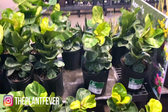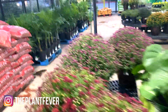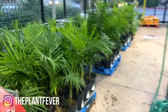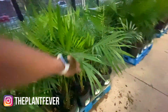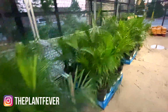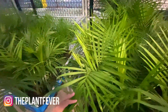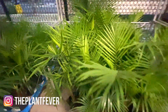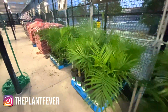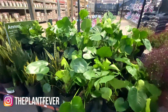So I don't know, but as a little quick update, I didn't see any other houseplants that they had in 4-inch pots, but I did see some beautiful palms for $14.97. And they have so many. I want one so bad, but I'm not supposed to be buying any plants right now. But hopefully in the future, I will come back and buy some because these look so beautiful. Okay, that's a quick little mini blog on going to Walmart.